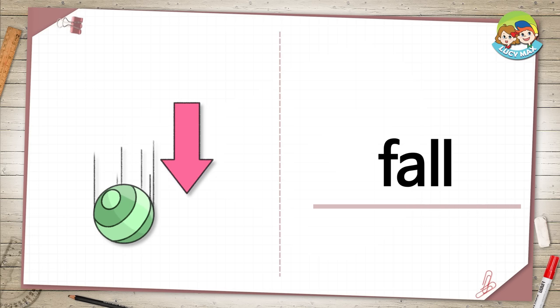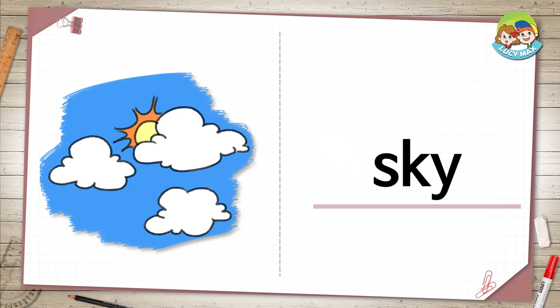Sky. The sun and clouds are in the sky. Half of the sun is behind a cloud. What's in the sky at night?